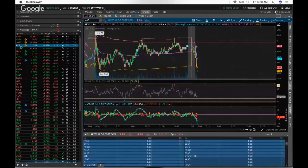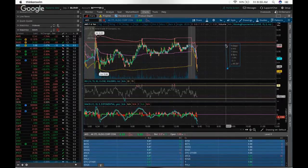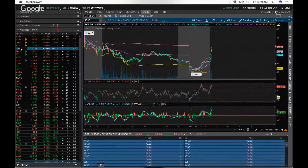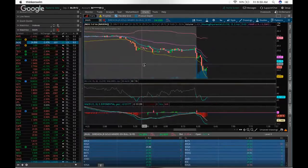Let me go down the list for now. AKS with a huge sell-off. AKS, well, look, based on previous lows, this is a place where it usually bounces at. What's the potential here? Potential from 870, 2%, not worth it. Oh, there we go. Looks like it's bouncing.